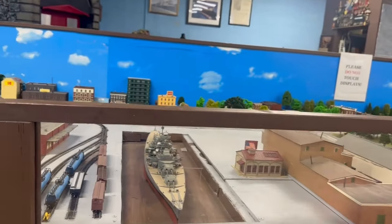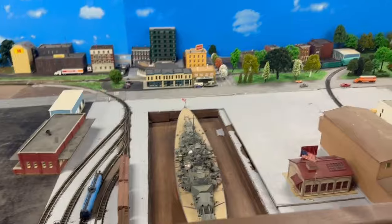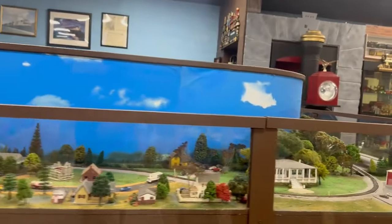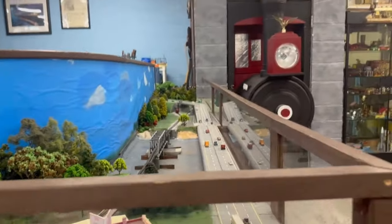Ooh, look at that ship. Oh, wow. We got a friend named Cuz who puts this together. That's the one who has that Christmas contest, Mama. Yeah. He has a ship channel too.